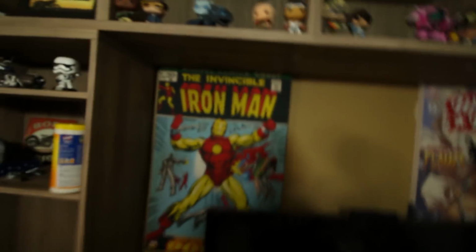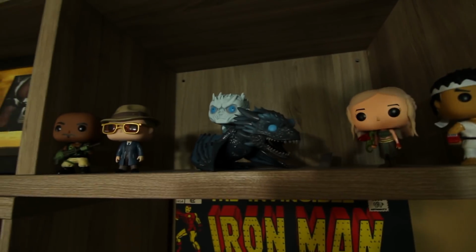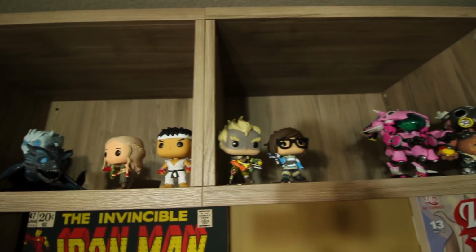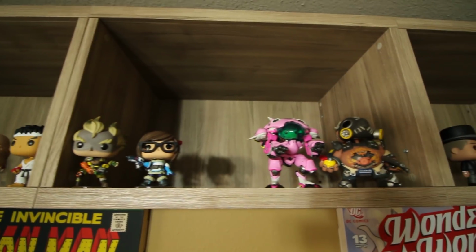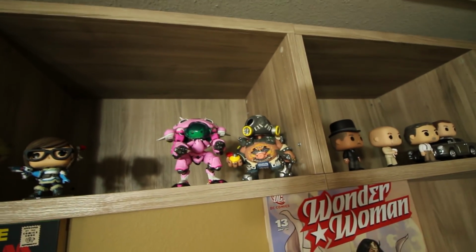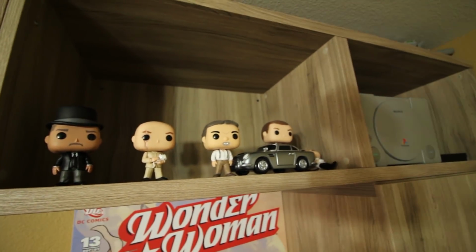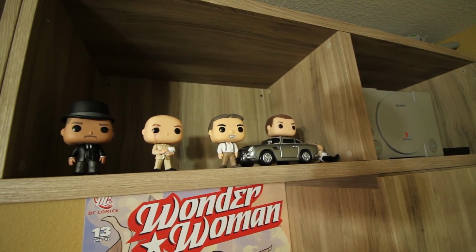And other than that, this is basically just Roblox's man cave. Are all the Pops yours, or are those your wife's? Those are my small collection. So we've got Game of Thrones, G.I. Joe Roadblock, and some of my Overwatch characters. So that's video games. My James Bond. James Bond, got it. With your green velvet chair. Yeah, you have to have the green velvet chair for gaming.